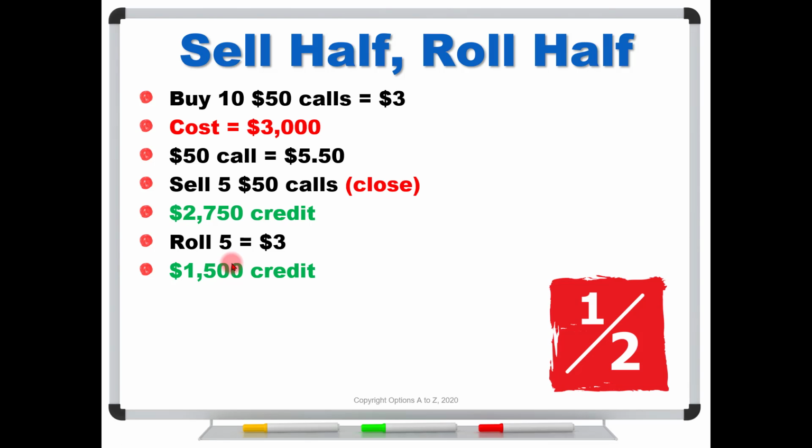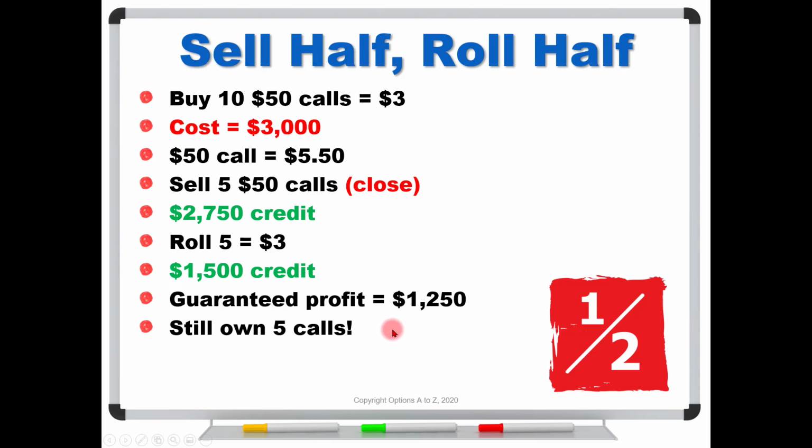I've got $4,250 sitting in cash, locked up safe. And when I offset that against my $3,000 initial cost, that means I have a guaranteed profit of $1,250. I cannot lose this. But I still own 5 calls free and clear to make more money.